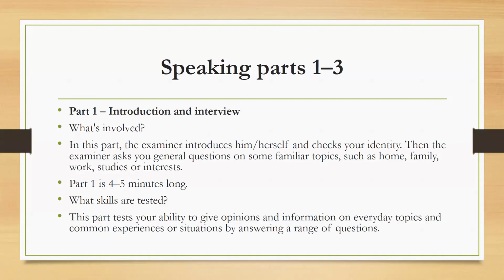Part 1. The speaking test, part 1. Part 1, introduction and interview. What is involved? In this part, the examiner introduces himself or herself and checks your identity. So that's the beginning of the test.